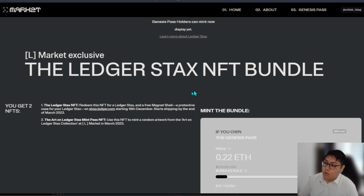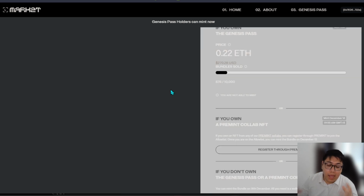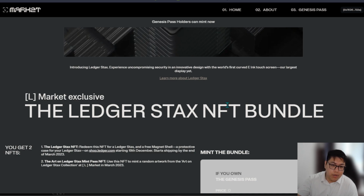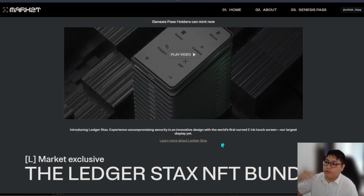And for those who are looking to mint this bundle as of today, if you buy the NFT now, you are not able to mint it because they had a snapshot period, and the snapshot period is over. It was on the 5th of December. After the 5th of December, if you start owning the Genesis pass, you are not eligible to mint this Ledger Stax NFT bundle. So if you want to take part in future drops, feel free to head over to the OpenSea marketplace to buy yourself a Genesis mint pass, and from there, just keep it on hold. Do not list it anywhere if you want to be eligible for future drops.